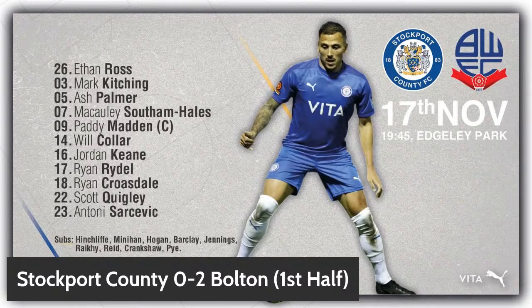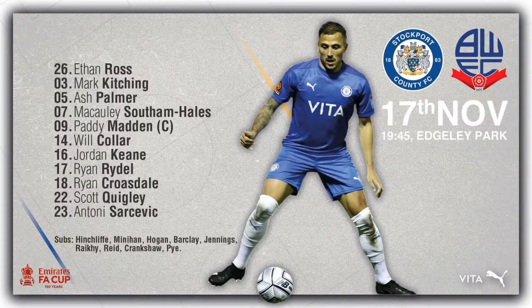In goal is number 26, Ethan Ross. A back four of number 7, Macaulay Sulfur, number 16, Jordan Keane, number 5, Ashley Palmer, and number 3, Mark Kitchen. With the two in midfield in a 4-2-3-1 is number 14, Will Collar, and number 18, Ryan Croasdale.